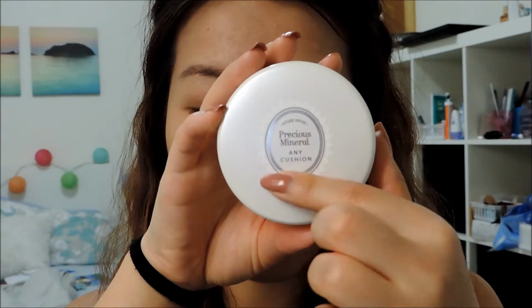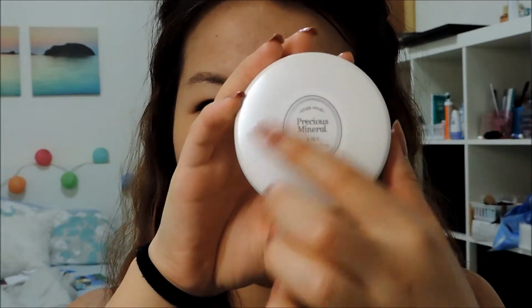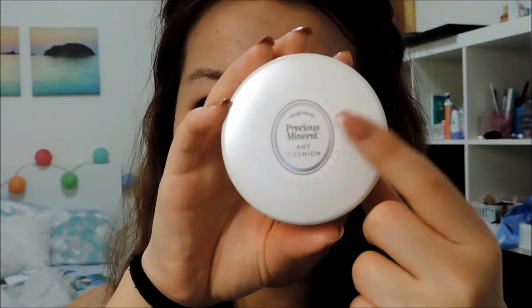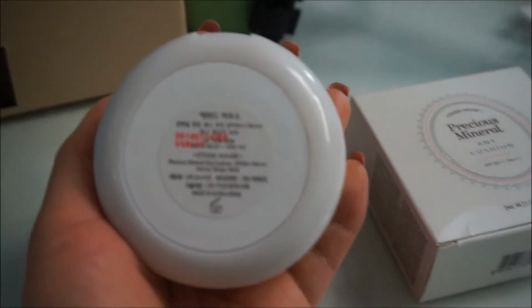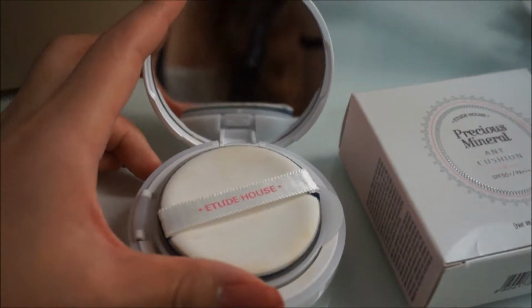I'm pretty sure there's a new design that has this squarish type with glowing stuff coming out. I don't know, it's hard to explain, but this is probably the old packaging. I'm pretty sure it is. So that's what the front looks like, and when you open it there's a mirror here and also this puff sponge that it comes with. It just says Etude House here.